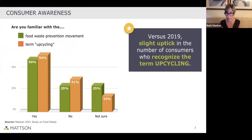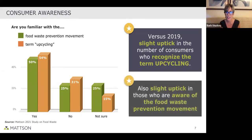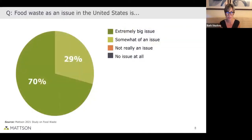And that's a little bit surprising because we are in very, very early stages of this movement, but very positive data. And then you will see also that there is a slight uptick in those who are aware of the fact that this is a prevention movement. And so all the indicators thus far are very good for this movement.